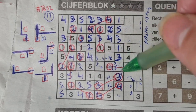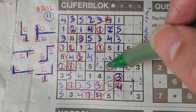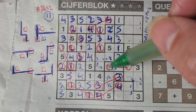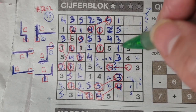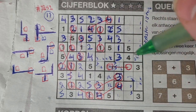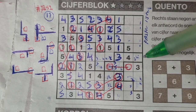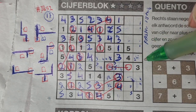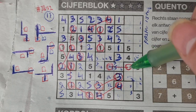Need a 2 here. Well, I cannot place the 2 here. 2 should be one of those 2 boxes. Yeah. Need a 1 here. Alright, and now we have a 2 here and a 2 there. That means that this box can be a 2.